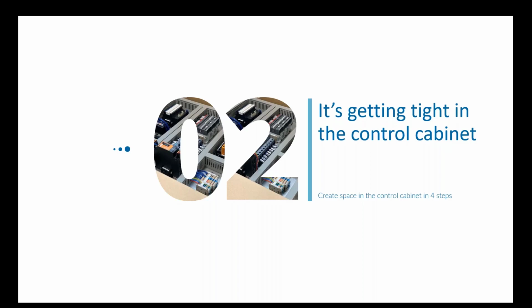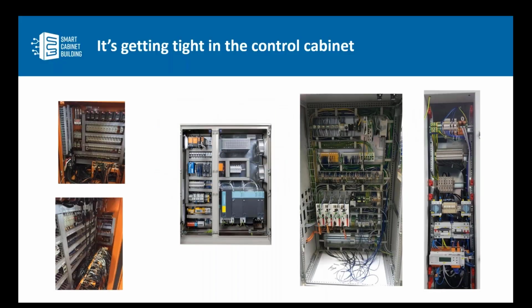your own projects. You are running your company, and just a small view of some cabinets which we have already consulted. This is a very small topic, and you can see most of the cabinets are already very full with functionality and with equipment out of the electromechanic, out of the electronic, with frequency drives and safety controls and all this stuff.